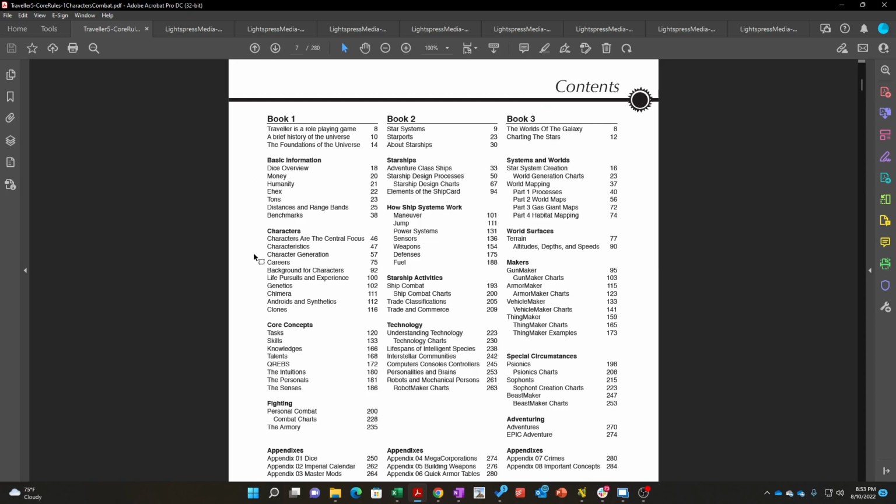First book is characters. And we see here, yeah, genetics, chimera, androids, synthetics, clones. Yeah, I'm interested in the robots too that just came out with Mongoose. Core concepts, intuitions, personal senses. It looks like some more stuff here, especially if we've got hearing, vision, and smell. So skim that.